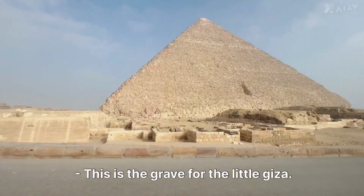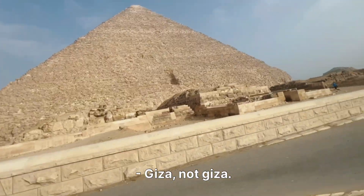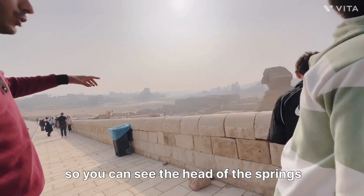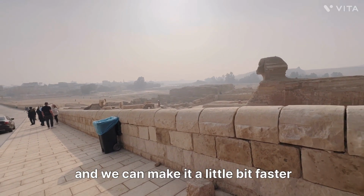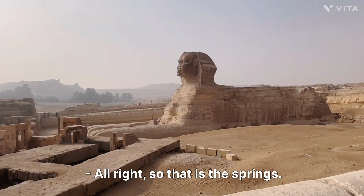This is the Great Pyramid of Giza. Giza. Not Pisa. Alright, let's go a little bit in front so you can see the head of the Sphinx. And we can make it a little bit faster because of the police guy. Alright, so that is the Sphinx.